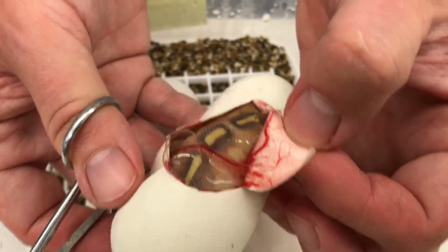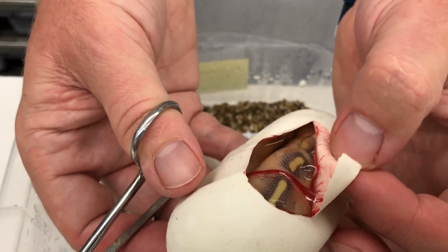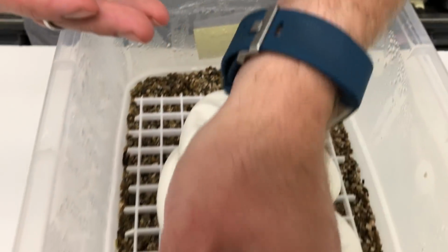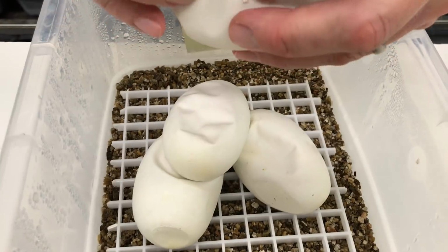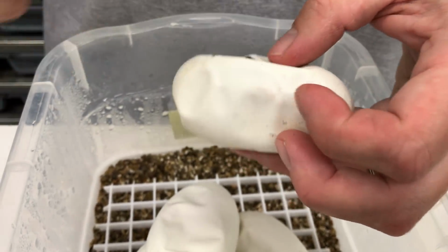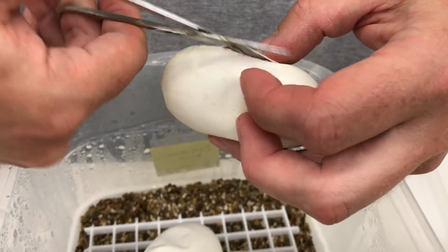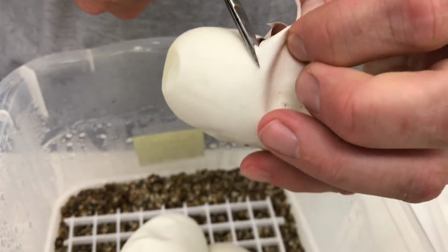All right, that looks like Mardi Gras or pastel Mardi Gras, most likely. Very cool. I hatched one of those out earlier this year as well. Okay, this one. And I'll of course show these once they shed too, or at least you'll be able to see them on my website if I don't have time to make a video about them.